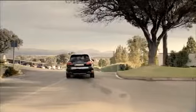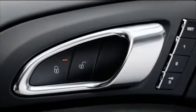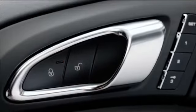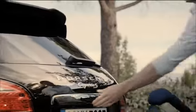The doors and tailgate can be locked or unlocked at any time with the central locking button in the front door panel. Use the handle on the tailgate to open it.